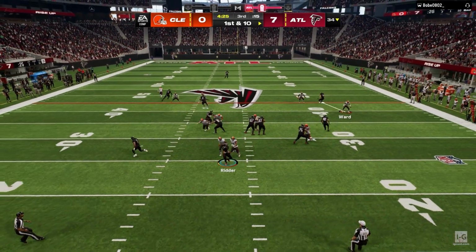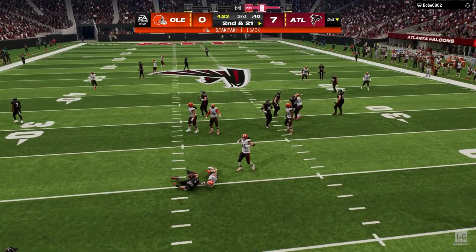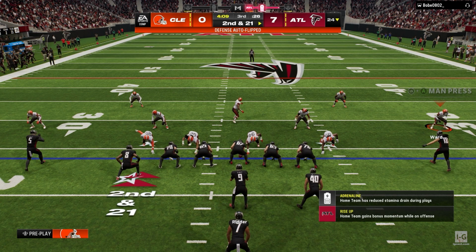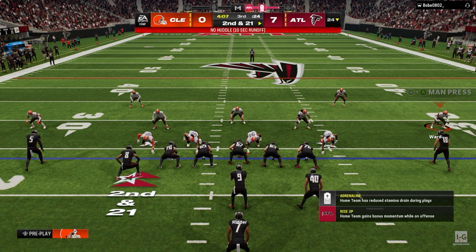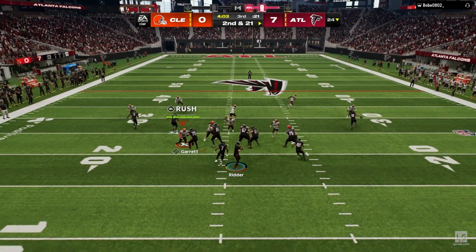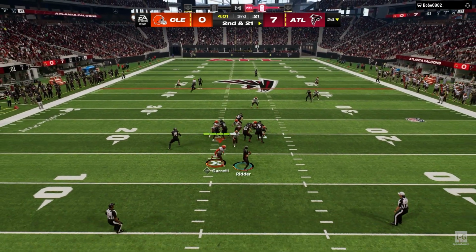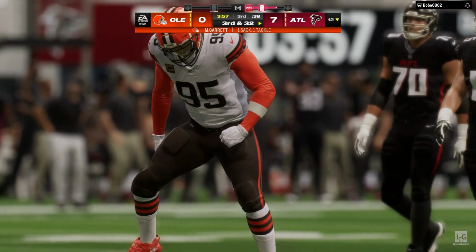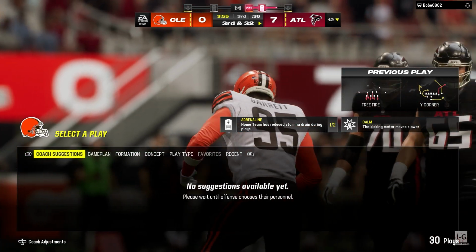Ritter on 1st and 10. Under a heavy rush, and down he goes. And now it looks like they're going to be in the hurry-up. Working from the gun, Ritter. Under pressure, they got him again. In for the sack, Myles Garrett.